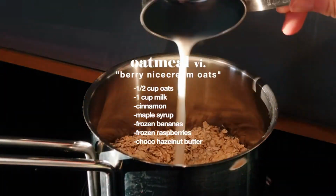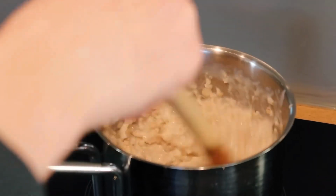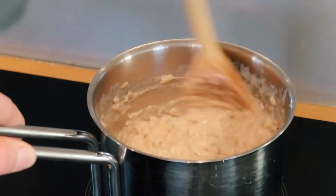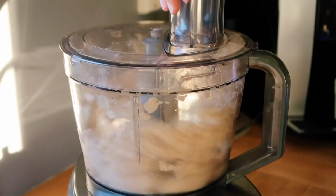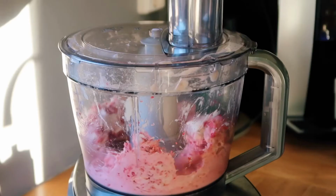Next up is Saturday, and today's recipe is these berry nicecream oats. This recipe is probably the most time consuming out of all of these recipes. I am adding my oats and milk and water into a saucepan and cooking it until it gets thick and creamy. I'm also adding my maple syrup and cinnamon, just like in all of the other recipes.